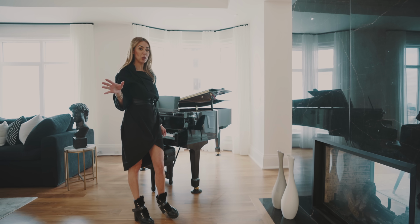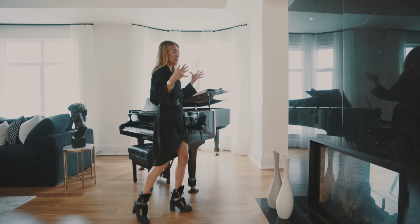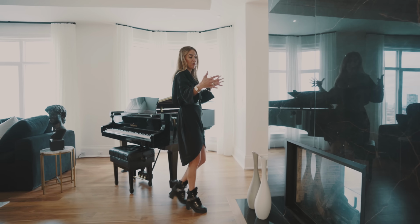Now, something really cool is the fact that they have this double-sided fireplace here done in a perfect stone finish, I would say. Again, continuing with the black and the gold theme. This is fantastic. But what it does is it's multi-purpose. One, it gives off heat because it's a fireplace and you need it in Toronto. And two, it creates a little divider between your formal space, your sitting space, and your dining room space.